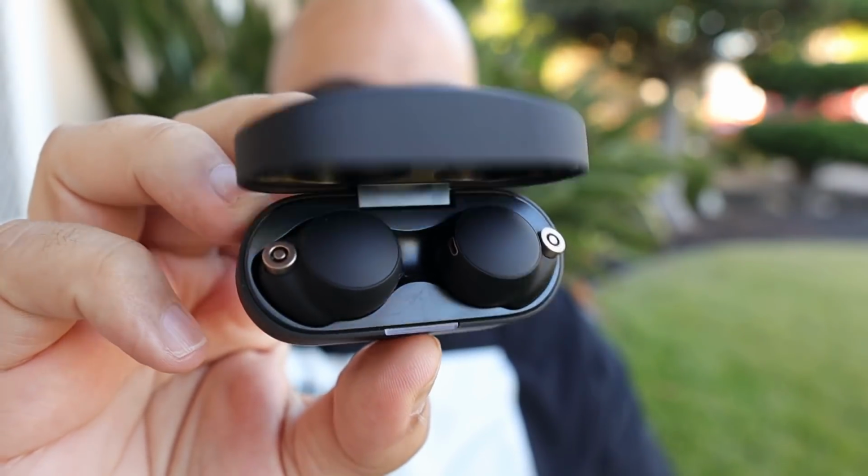To be completely frank, when you're asking $400 for a set of true wireless earbuds, you should really hit on every single thing. Give everybody everything right up front. Consider when your competition is already doing that at a lower price point.